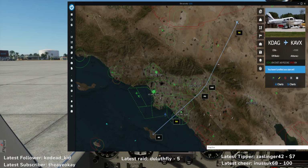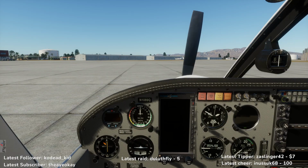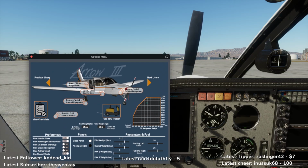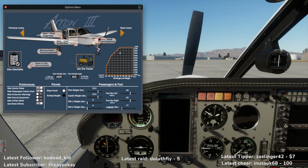All right, well, let's get set up here and get ready to go. All right, pre-flight for today. You've got this nice little Piper thing. It shows you a lot of stuff here. I'll blow it up a little for you and move it up. We'll go ahead and button it up and remove our stuff. You can also reset to cold and dark, or to a healthy plane, if you so choose.